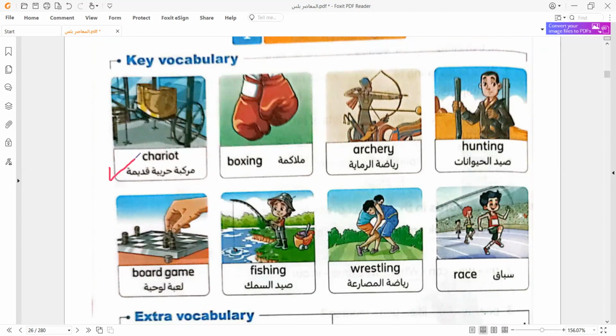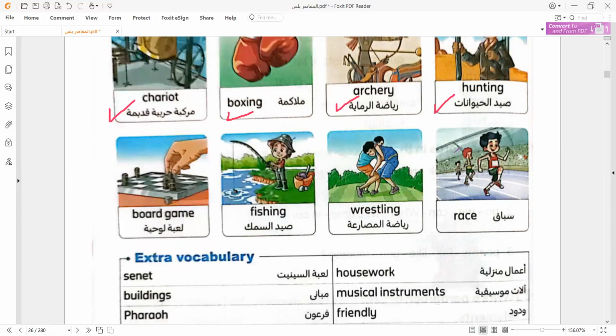Let's start. Chariot. Boxing. Archery. Hunting. Board game. Fishing. Wrestling.